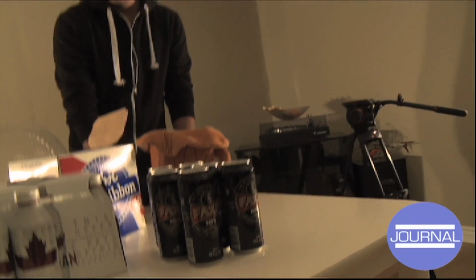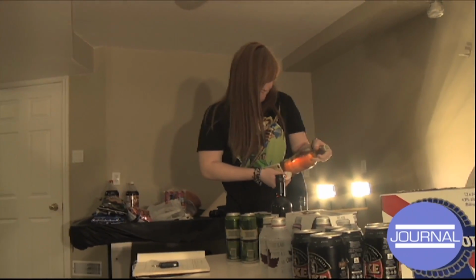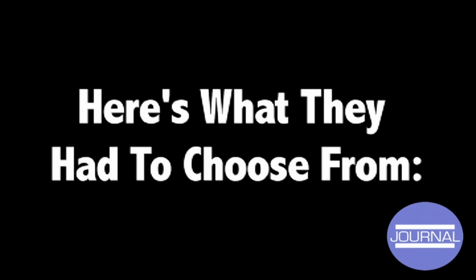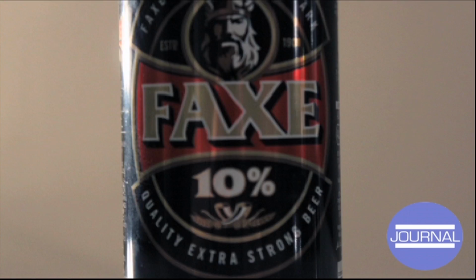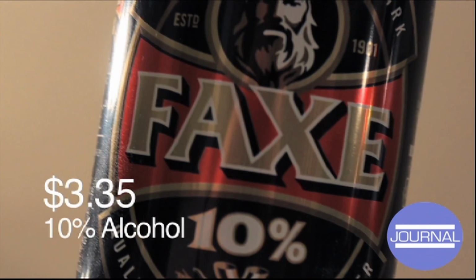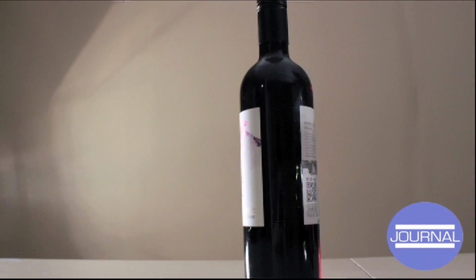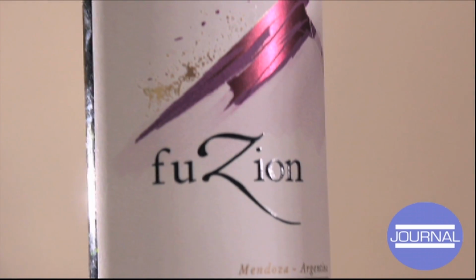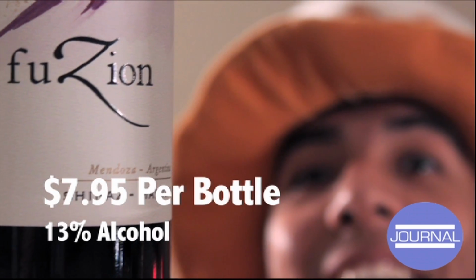We bought a breathalyzer to track the results in different kinds of alcohol for cheap. I also gathered some friends who would select one type of alcohol and stick to it for the rest of the night. Here's what they had to choose from. My first purchase was Fax. This beer has 10% alcohol. It costs $3.35 for one of these cans. Not bad. For the next choice, we picked up the cheapest wine we could find. We bought a bottle of Fusion Shiraz Malbec for just under $8.